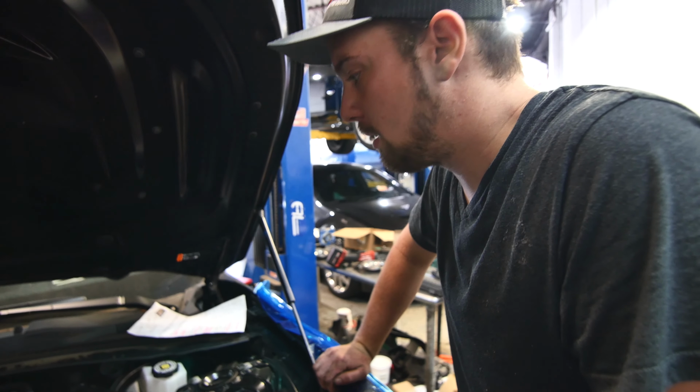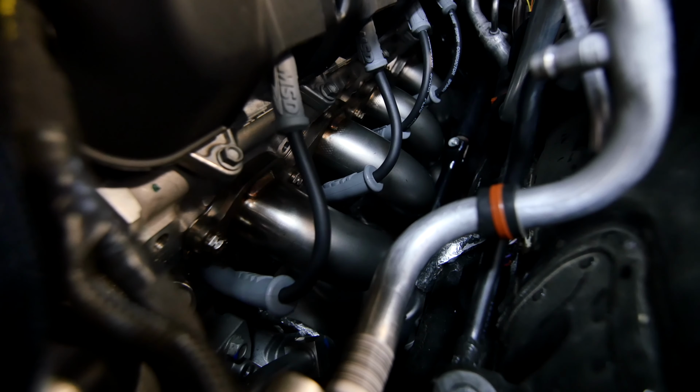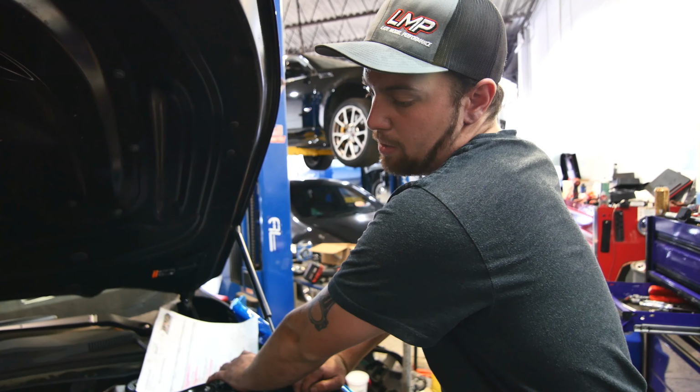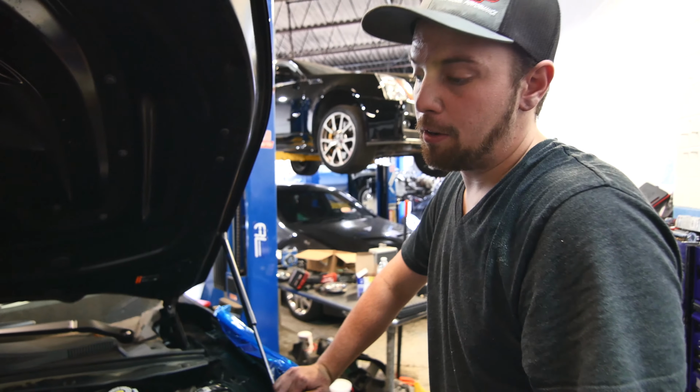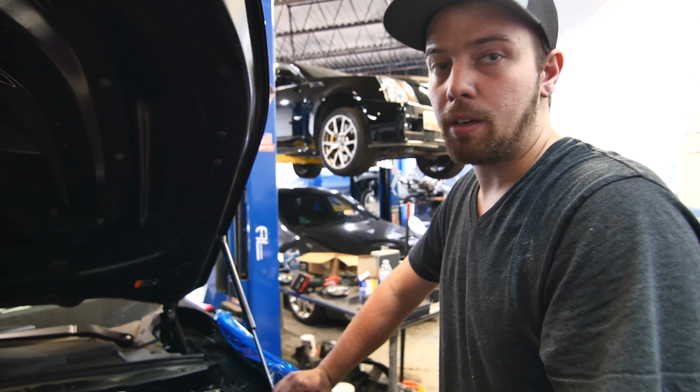That's all it's getting. So you're just starting to tear down right now? Yeah, I'm starting to tear down now. I got the headers installed, got the balancer off. Got to put the ATI balancer on. After that, I'll pull the blower off, send it out to get ported, and that's it from there.